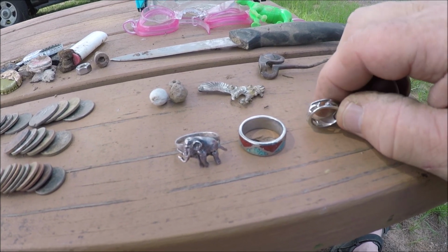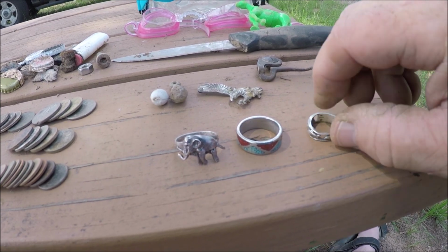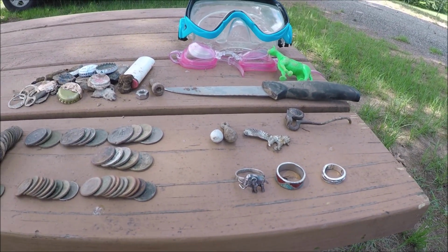And then this one here is actually marked sterling. You got little dolphins all the way around it. Had to get it straightened back up. But it's a fun hunt for the start of the water hunting season.